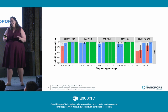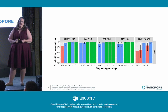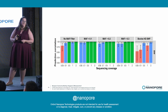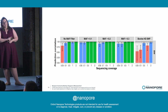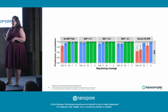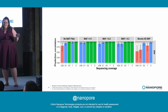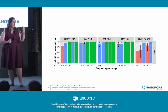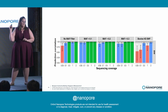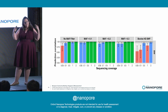So what Harry did was he took some samples that had SNP array values. So we had a HD SNP array, 700,000 markers, and an LD SNP array, 35,000 markers. And then he sequenced those same samples, those same animals, using nanopore sequencing from 0.05 to 2-fold coverage. And then he calculated those breeding values.